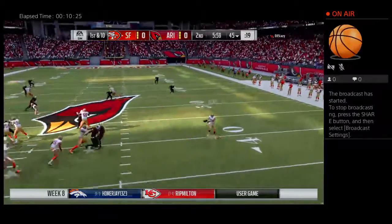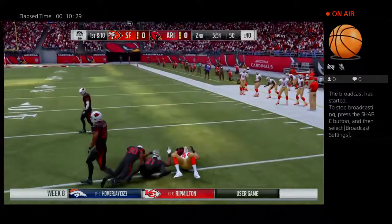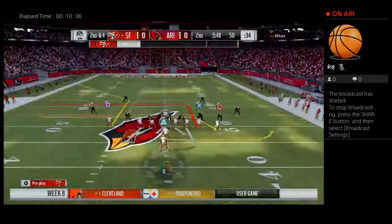Now this time, Garoppolo will throw. And he's going to drop this off to his fullback. And he'll get it out to midfield. Looks like, yeah, they'll spot it right at midfield at the 50. Give him 6 on the play, and it'll be second down.